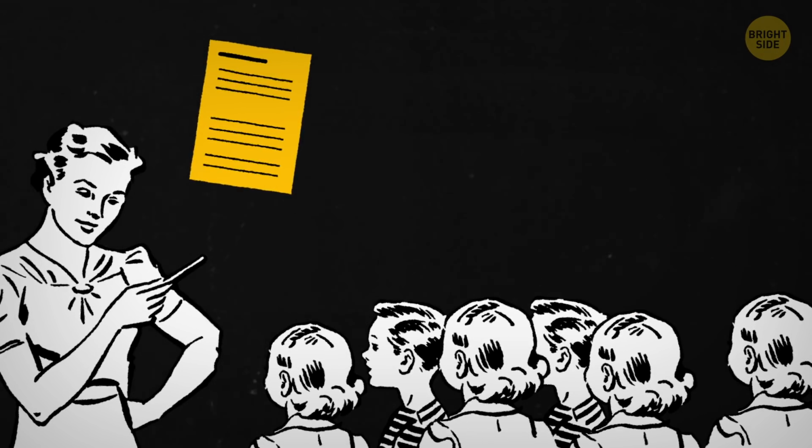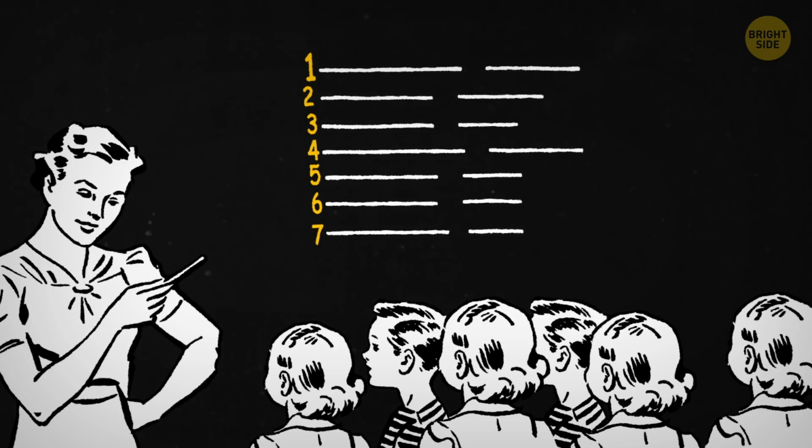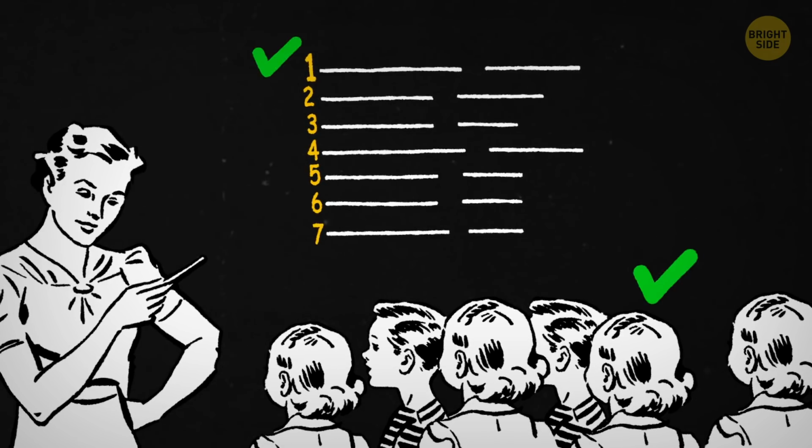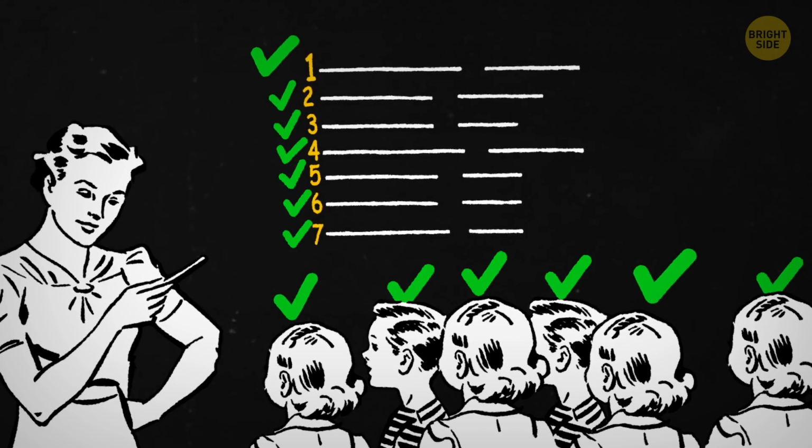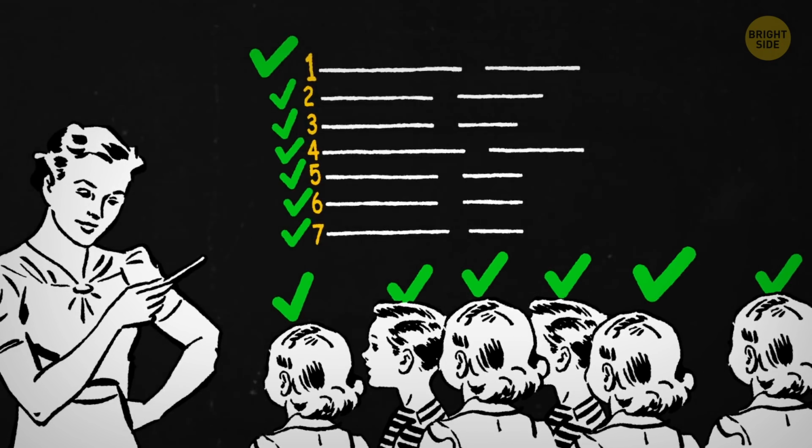She told them she'd give detention to the student whose name came first alphabetically. Then this person wouldn't skip the test. The next person on the list wouldn't skip as well, and so on until the end of the list.